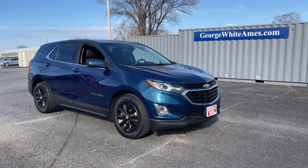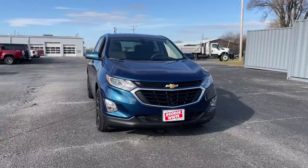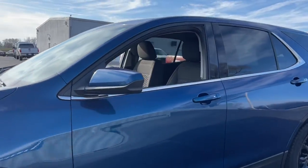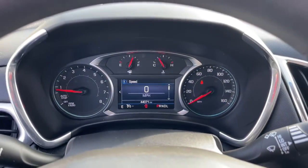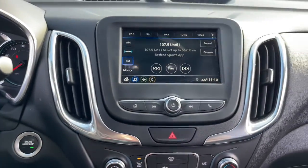Looking for your dream car? It could be the 2019 Chevrolet Equinox. With less than 45,000 miles on the odometer, this vehicle stands out from the rest. The advanced safety features, passenger-friendly cabin, generous cargo space, and connected technology of the Equinox help you navigate every twist and turn of the road with confidence and style.